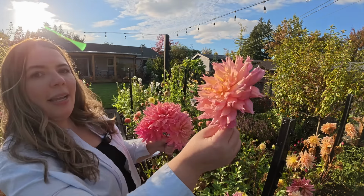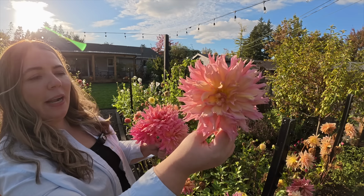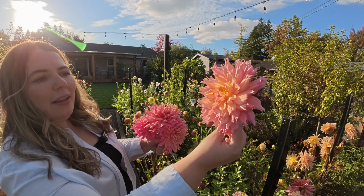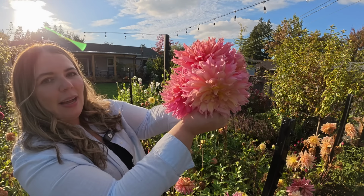I love her. And even when she's all blown out like this, it still is very beautiful. Obviously, once they get to this stage, they're not going to last very long in an arrangement or in a vase. But how can you not enjoy this? This is absolutely beautiful. And just look at that all together.